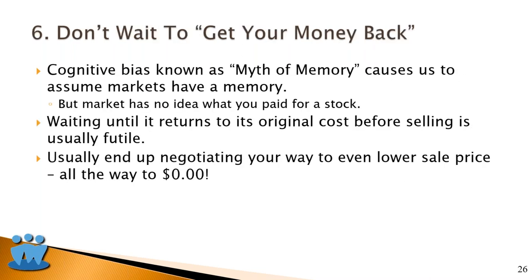Number six, don't wait to get your money back. There is a cognitive bias known as the myth of memory that causes us to assume the markets have a memory. The markets and the stocks have a memory. They're rewarding us.